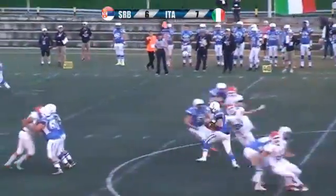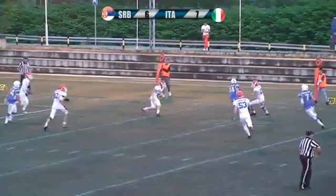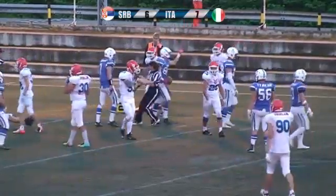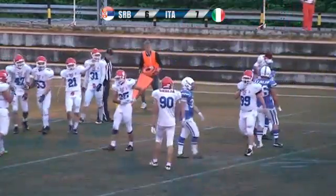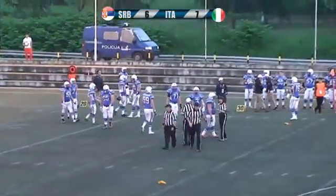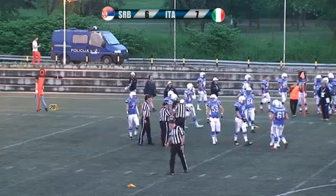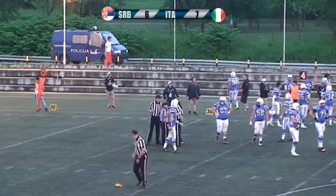Now Crosta escaping, and he decided to throw the ball himself, but he was beyond the line of scrimmage. As you can see, there are 3 flags on the field. The intended wide receiver, number 84, Ruggero Guillet, was able to catch the ball, but the play is vanished by a foul because the Italian quarterback threw the ball when he was beyond the line of scrimmage.